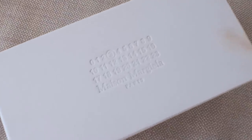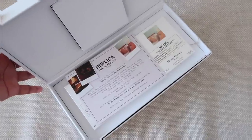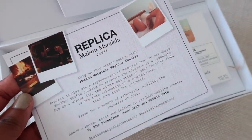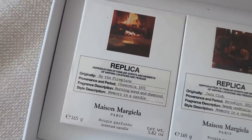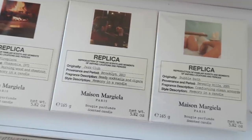All right, guys, first of all, Margiela has some of the best packaging ever. Absolutely love this box. They sent over, I thought this was fragrances, but they're actually candles, which I'm really super excited about. You guys know I love a good candle, and I've never actually tried out Maison Margiela candles. I didn't even know that they had candles. So here we have By the Fireplace. I already know this is gonna smell good. I'll take one out and show you guys, but I don't think I'm gonna take them all out because I'm definitely gonna take these and put them in my storage.